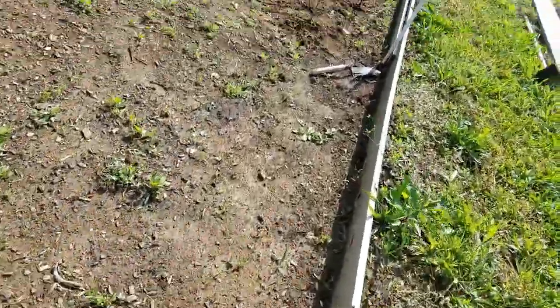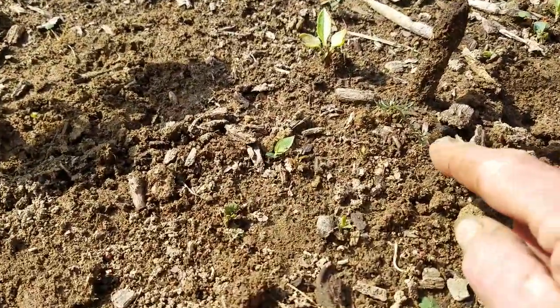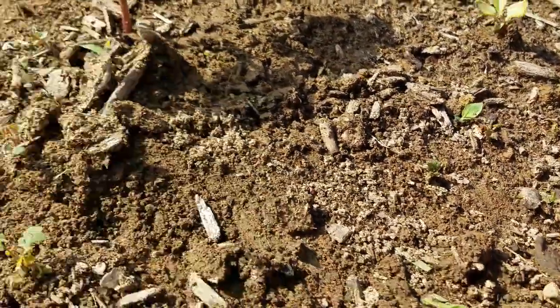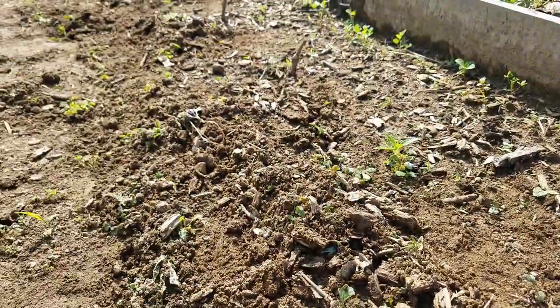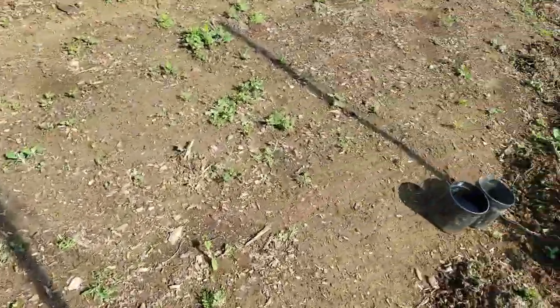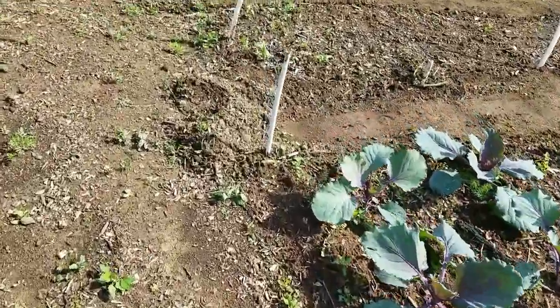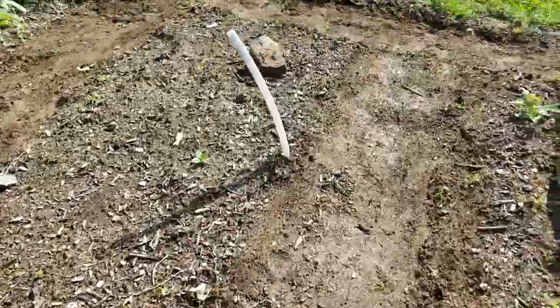And then on top of that, I didn't know rabbits liked fennel. But it ate the top out of every one of my fennels down through here. Didn't get my beans, which I'm surprised, because it got my beans over here. I didn't have a whole lot of them planted, you know. I'm just trying a new variety.